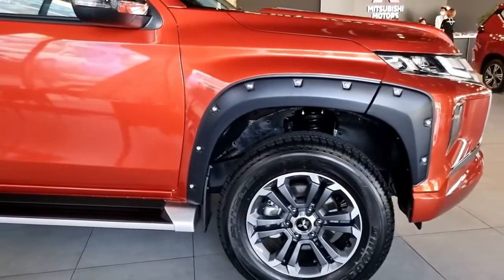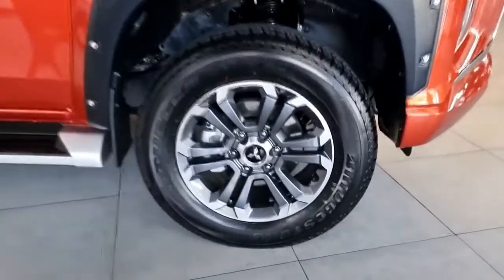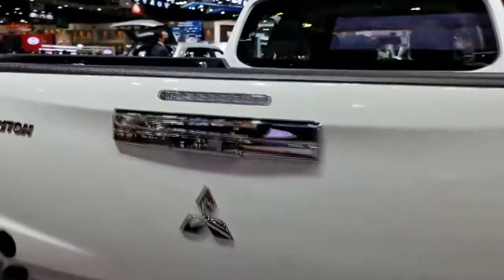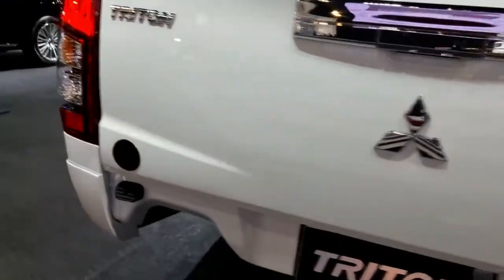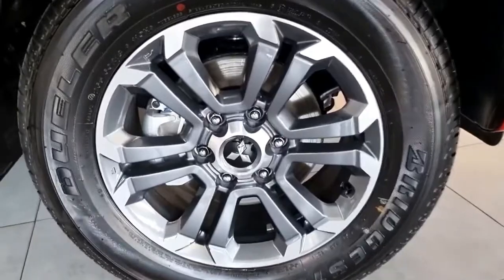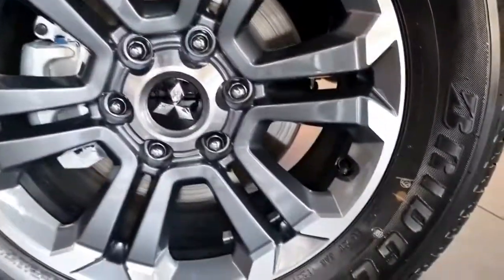The Triton's sharp steering response and excellent agility owes much to its relatively short 3,000mm wheelbase, which combined with a compact 11.8-meter turning circle and relatively narrow 1,815mm width, makes it easy to maneuver in all conditions, from tight inner city streets and shopping center car parks, to narrow bush tracks and rugged work sites.